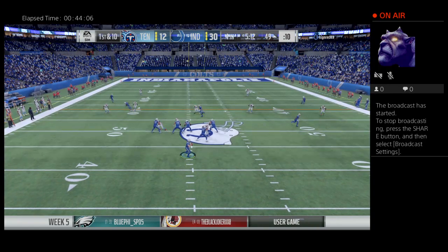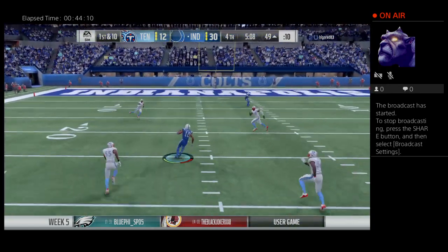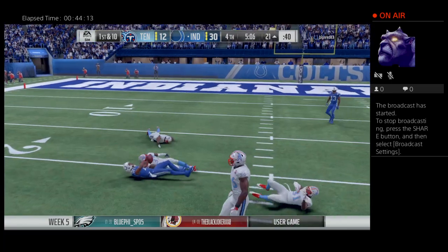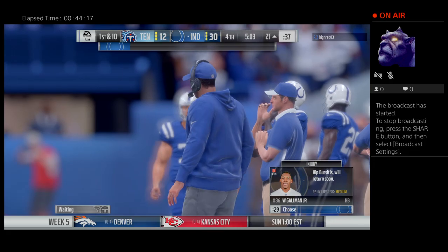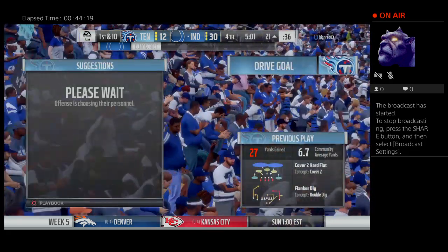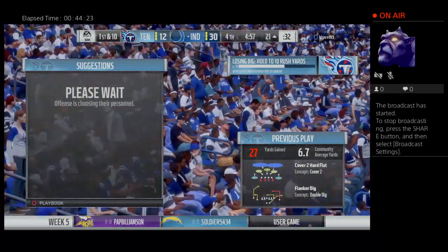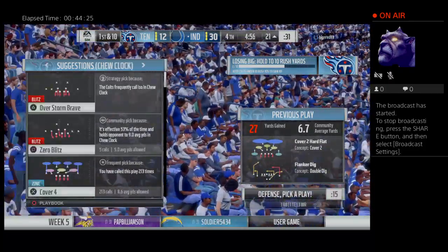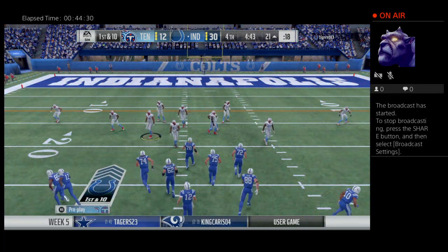On 1st and 10, Locke. And complete to Moncrief over the middle. A very solid gain of 27. Still throwing the football here, even with the big lead. Yeah, I know you and I came up in a different era, and we think about sportsmanship and all that. Other people think about fantasy points and getting their numbers. That's all they care about right now. And now a first down following that long gain.